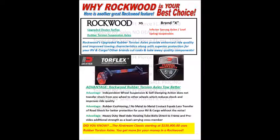This is kind of a fun fact. One of the few other products that you can get a rubberized torsion axle on in the RV industry is actually the Airstream. And for instance, the Airstream Classic has a starting sticker price of $139,000, $140,000. So, you know, it's a high-end luxury unit, and other units don't give it to you, again, because of the cost, but you do get it in the Rockwood. So don't overlook it. It's a very great feature.